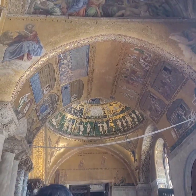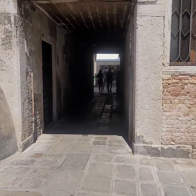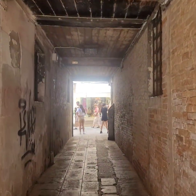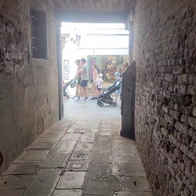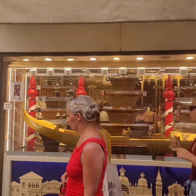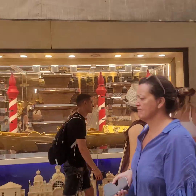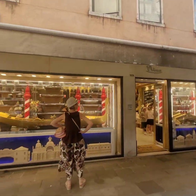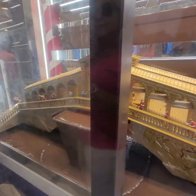Here I'm just showing some more close-ups of the artwork on the ceiling, and it was truly amazing. And after we were done with St. Mark's Basilica, we walked back to our hotel, which was about a 10-minute walk. On our way back, we came across the most beautiful chocolate shop that had all of these beautiful chocolate fountains. And here is the gondola, and they also had another one of the Rialto Bridge, which was really special because we are staying right outside of the Rialto Bridge.